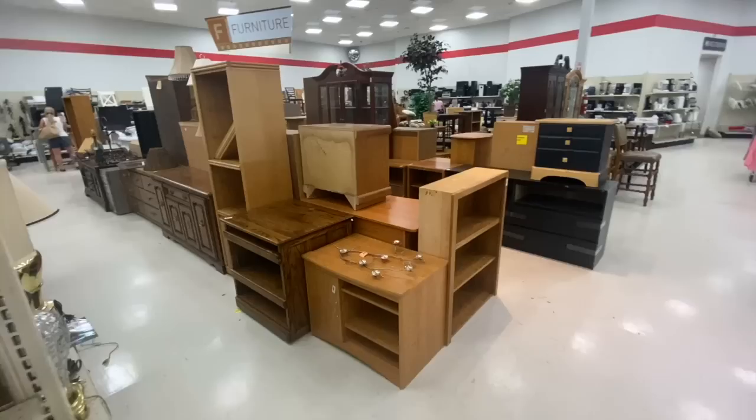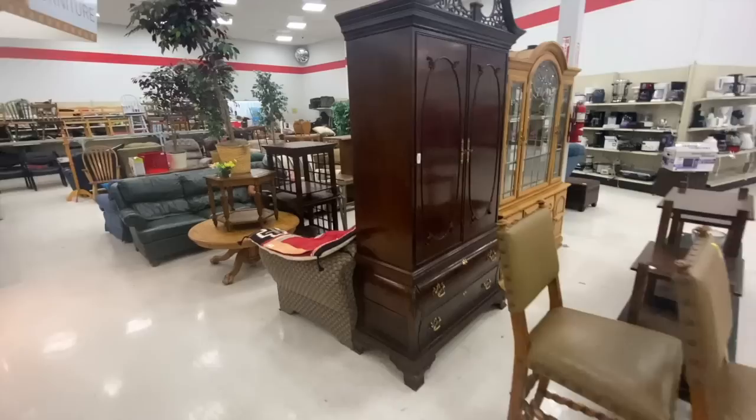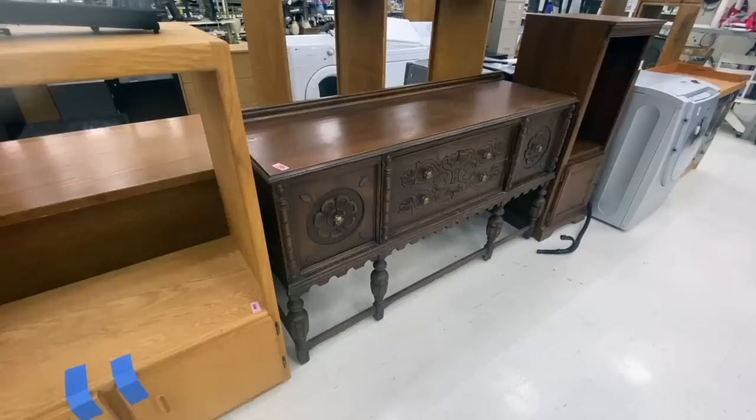Here is the furniture section, and we see sort of the usual suspects: simulated wood grain, a lot of traditional styles that are not really big in the marketplace right now. I don't see anything really vintage, the type of thing I look for. And then as soon as I say that, here, marked down now to $83, and I think it's half off today, so it'd be $40 for this 1920s sideboard.